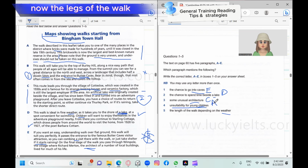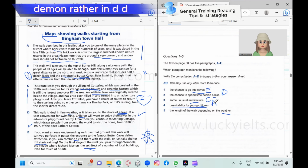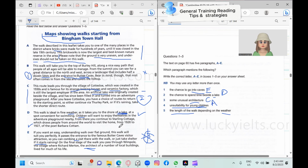The A is length of the walk depending on the weather. Where did we read the word weather? D, ma'am. In D. But we also need to find out the length of the walk, how long your walk is, depends on the weather. The walk is ideal, B, ma'am. The walk is ideal in fine weather.